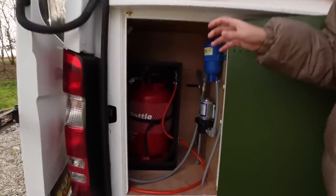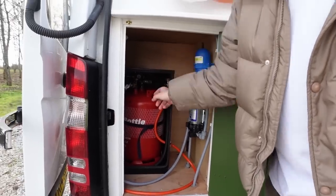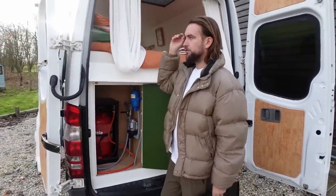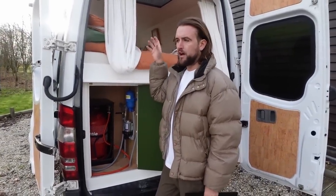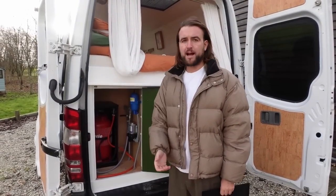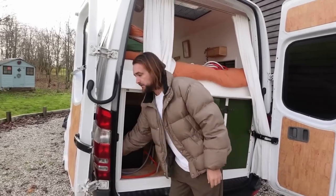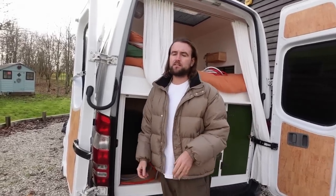We have this huge LPG bottle. So we have two levers on the side. One will send the gas to the front of the van to occupy the oven and the hob. And the other will send the gas through to the shower when we want to have a hot shower. And we've only ever filled that tank up once. So we most probably overdid it in terms of the size of the tank.